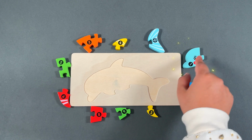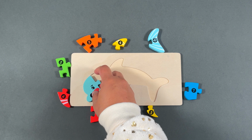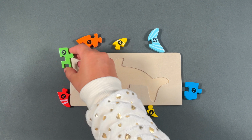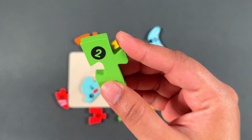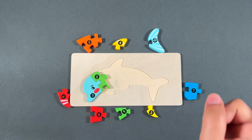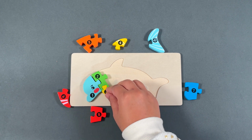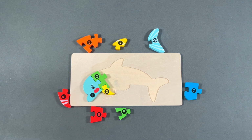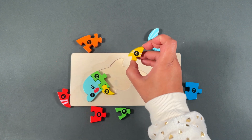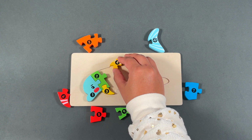Let's start with number 1. Next, we have number 2. Can you find number 2? That's number 2. Next, we have number 3. And it's the fin. And it's so small. Number 3 right there. Let's find number 4. There it is, number 4. Where do you think number 4 will go in? It looks like the shape of a fin, so there it will go.